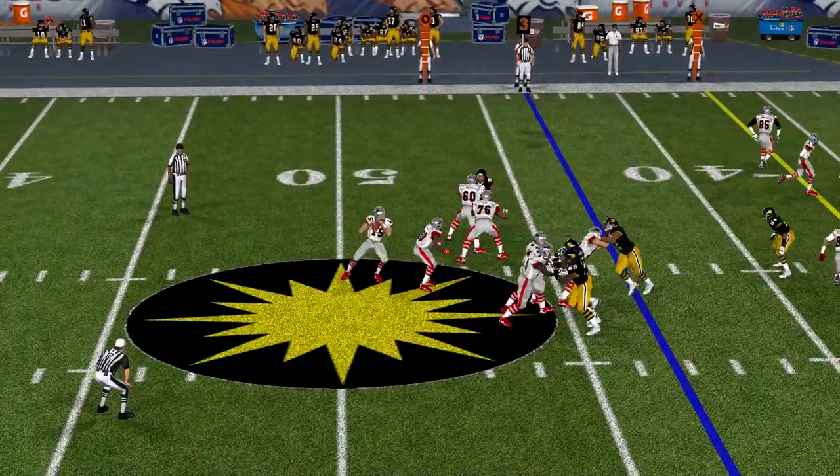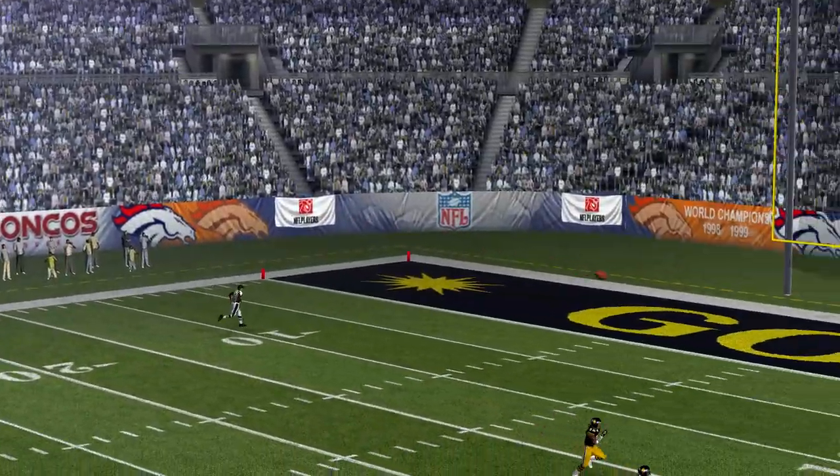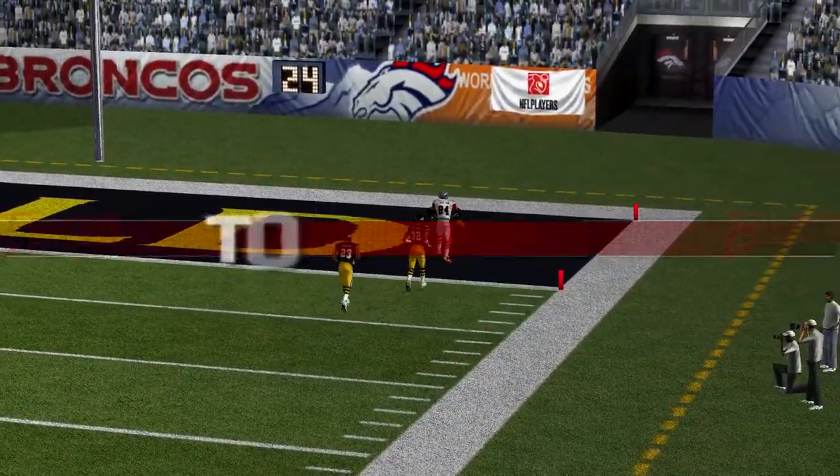Dropping back. Going for the deep man. He's there for the catch. Touchdown, Tampa Bay.